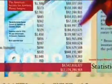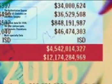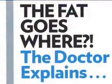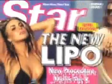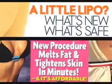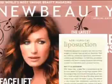With nearly $12 billion spent on cosmetic procedures in the United States last year, it's no wonder people are buzzing and medical practices are bustling, with the news of Cynosure's revolutionary Smart Lipo, the industry's first laser body sculpting system to offer a minimally invasive procedure for the removal of fat. This is a major breakthrough.